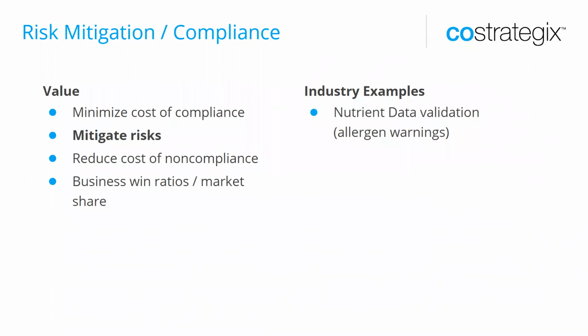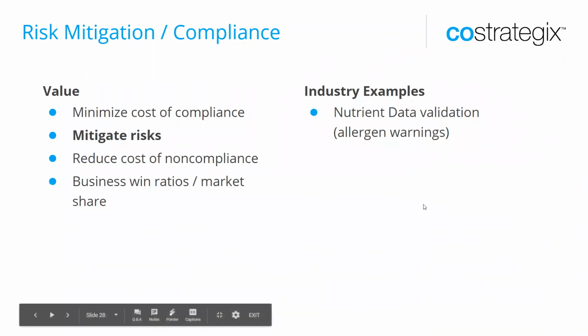And similarly with, again, identifying things like nuts or gluten that could have allergy impacts. So being able to mitigate the risk of improperly labeled products being sold on a website is an example where machine learning can add real business value to avoid those risks and those associated costs.